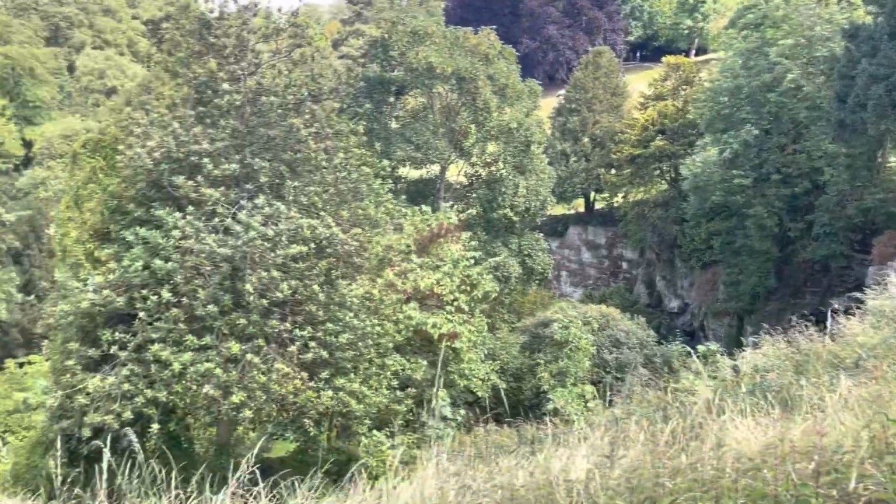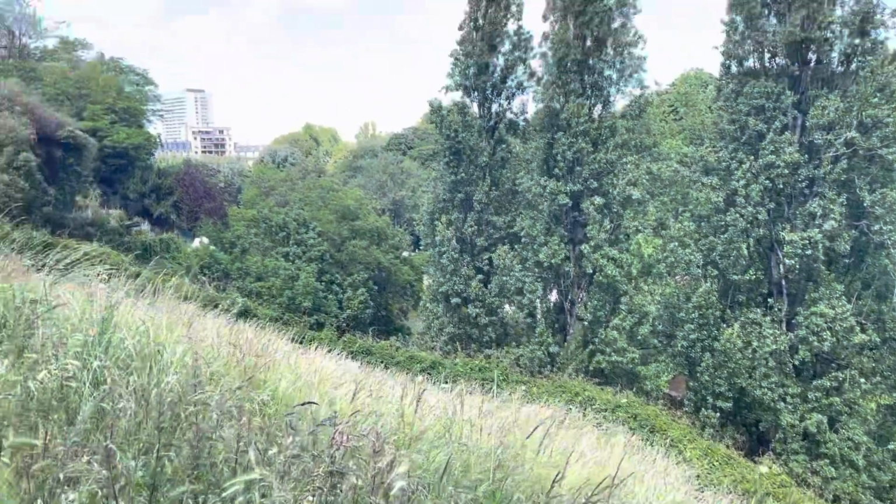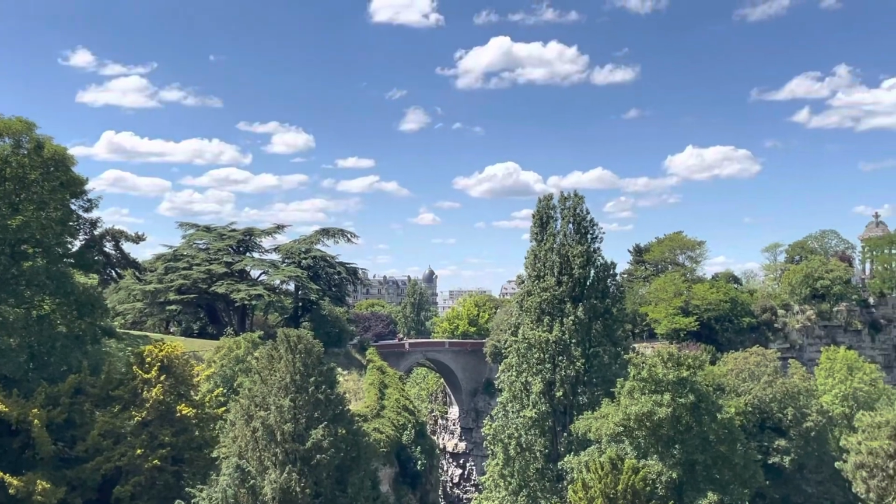It's also built to have a lot of hills, so there was a lot of uphill climbing, but the views were totally worth it.